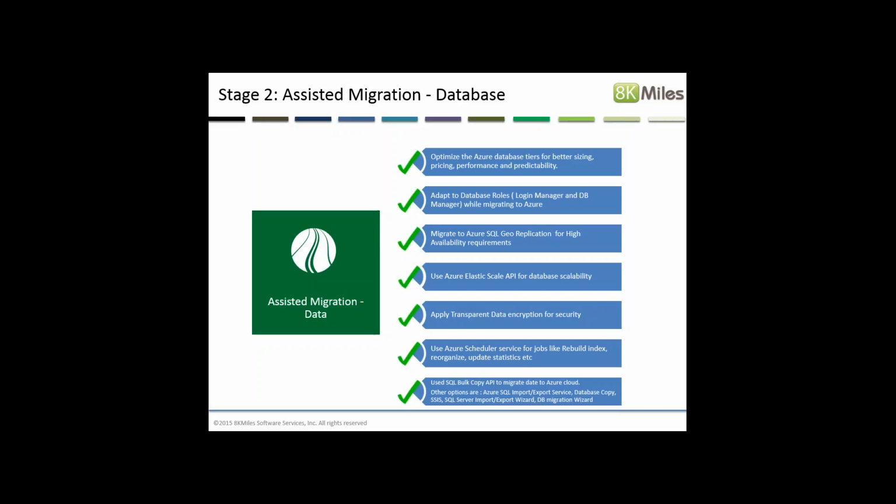One of the key, I would not say limitation, but the key aspect of going with SQL Azure is that it has certain key pointers, such as database size. If you go with Azure SQL standard, there is a hard limitation of 250 GB per server. Similarly, if you go with premium, the limit is 500 GB. Beyond that, if you want to scale, you can use the Elastic Scale API, which will help you to shard your data to more than one database.